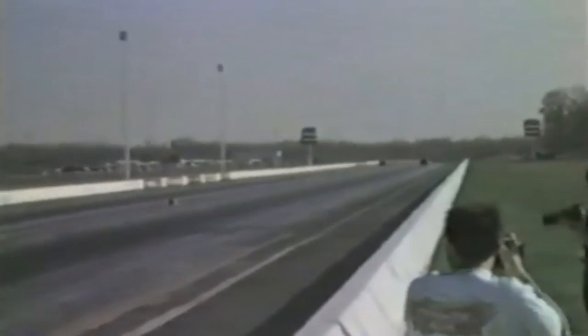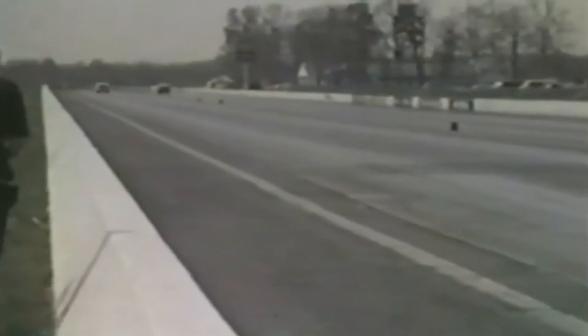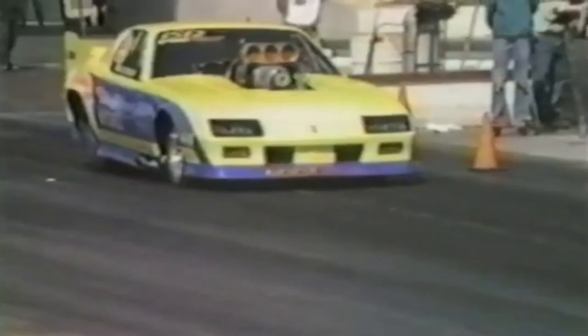Jim Oddy surveying the pavement. Fred Hahn behind the wheel. And Fred Hahn goes on to set the track record at 6.58. Mike Stewicki. A day with the Super Circuit, and some local talent as well.